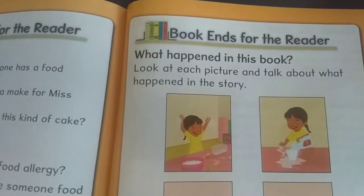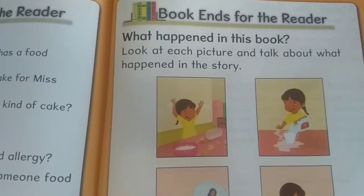The book ends. What happened in this book? Look at each picture and talk about what happened in the story.